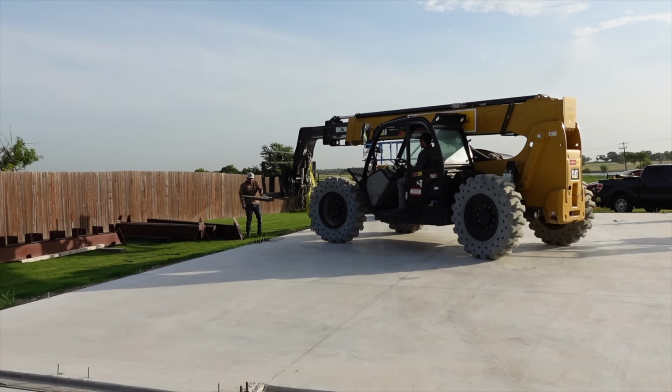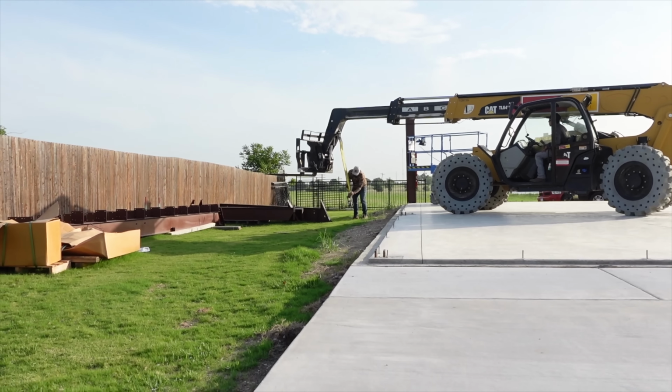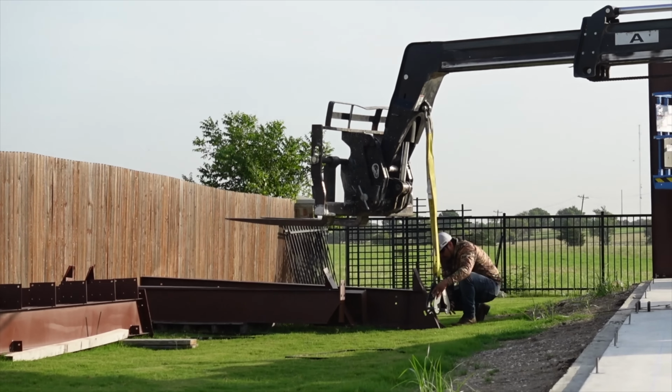Oh, this is so exciting. I'll be out here all morning. I got work here in about 2 hours. Once that begins, you'll see a lot of time lapse. But until then, this is fun.